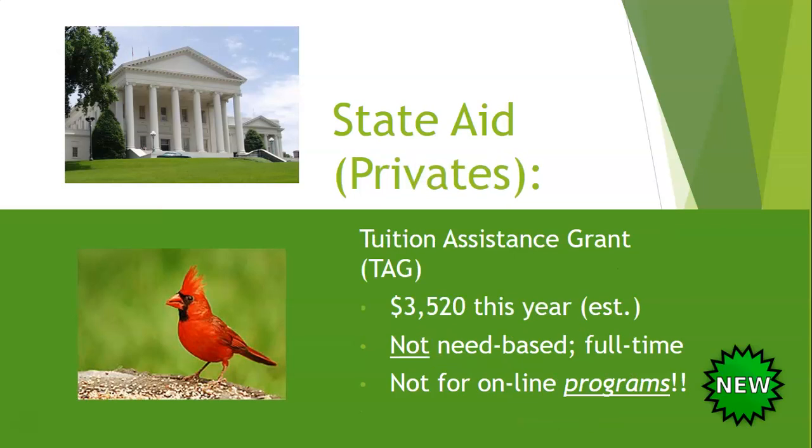If you attend a private college or university in Virginia, let's say Shenandoah University or Hollins University or Roanoke College, there's something called the Tuition Assistance Grant, or TAG for short. Everyone gets the same dollar amount. This year it's $3,520. And it's not based on need at all, so you don't need to fill out the FAFSA for this. You just have to make sure you're full-time and that you complete the application that the school gives you by a certain deadline.